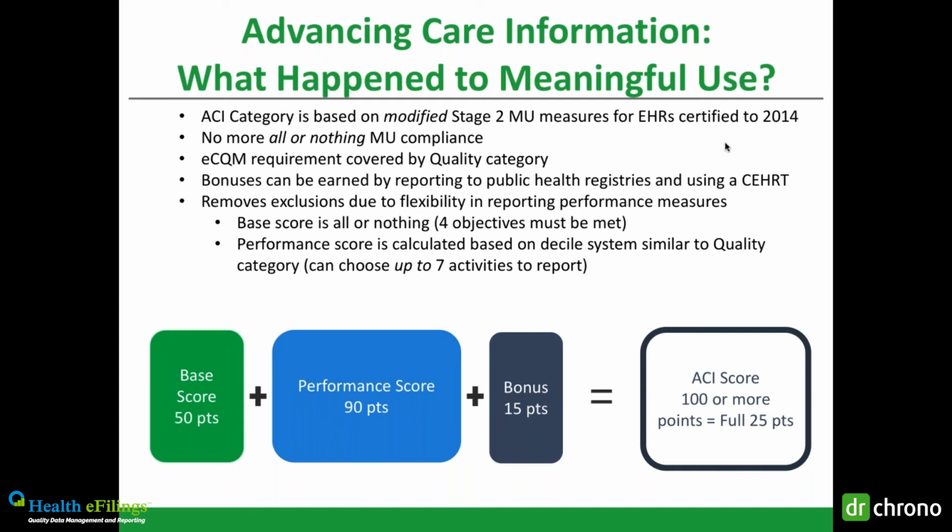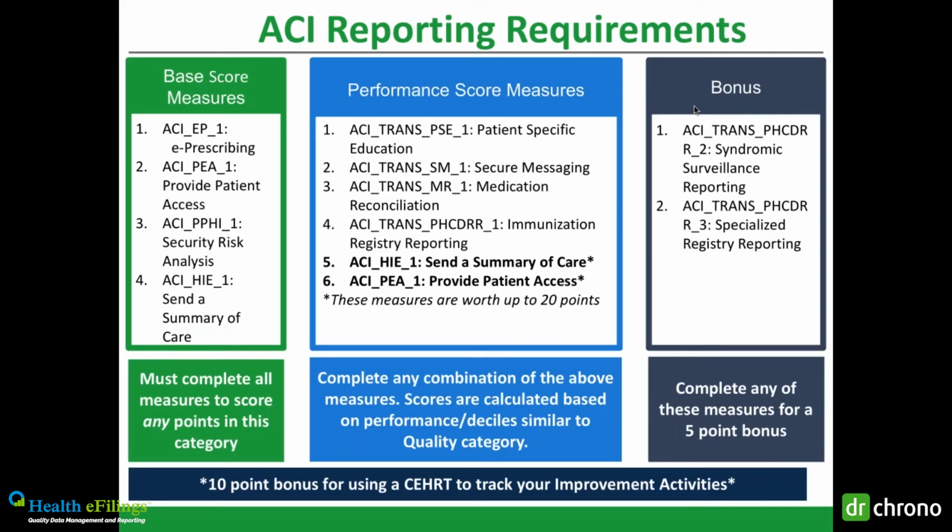So your base score in this category is out of 50 points, and for modified or transitional measures for 2017, there are 4 objectives that have to be met. You will have to meet all 4 of these objectives in order to obtain any points for the ACI category at all. And then your performance score is calculated based on a decile system similar to the quality category. And there are up to 7 activities you can report. Again, the goal here is to get to 100 points. Once you hit 100 points, whether you hit 101 or 135, you're going to earn the full 25 points in this category.